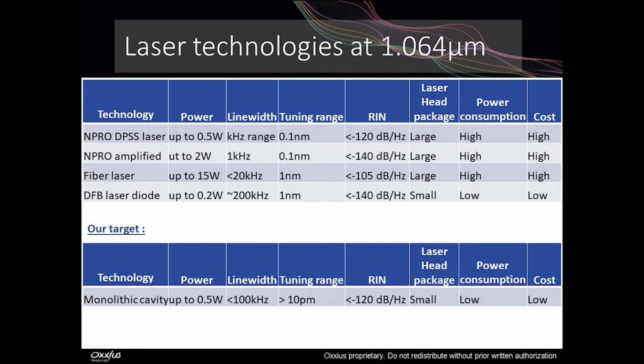You can see here the main laser technologies at 1.064 micron, such as NPro DPSS laser, NPro amplified fiber laser, and DFB laser diode. Optical powers are from 0.2 watt to 15 watts. Linewidth and relative intensity noise are very small. Wavelength tuning capabilities are from 0.1 nanometer to more than 1 nanometer. There are different laser head package size, power consumption, and cost.